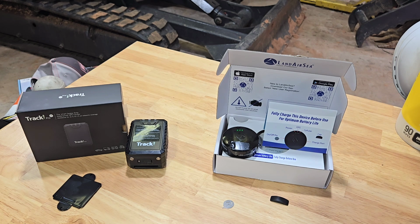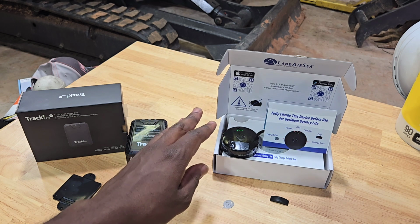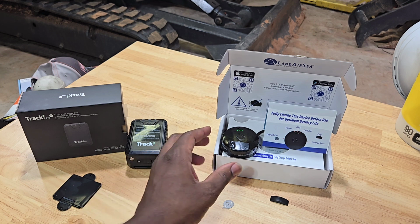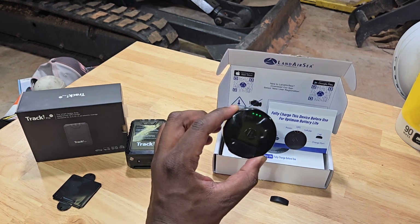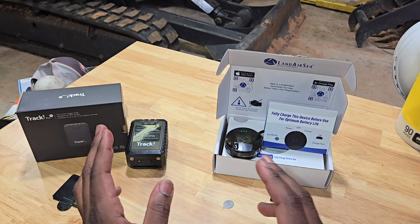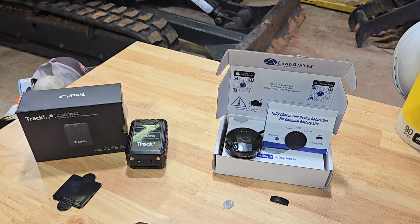So, unlike an AirTag system from Apple, these don't depend on a nearby phone in order to report their position. These actually have cellular connections built into them. The downside is they do require a cellular connection, which costs money every month. That's a subscription fee. I'll get further into that.